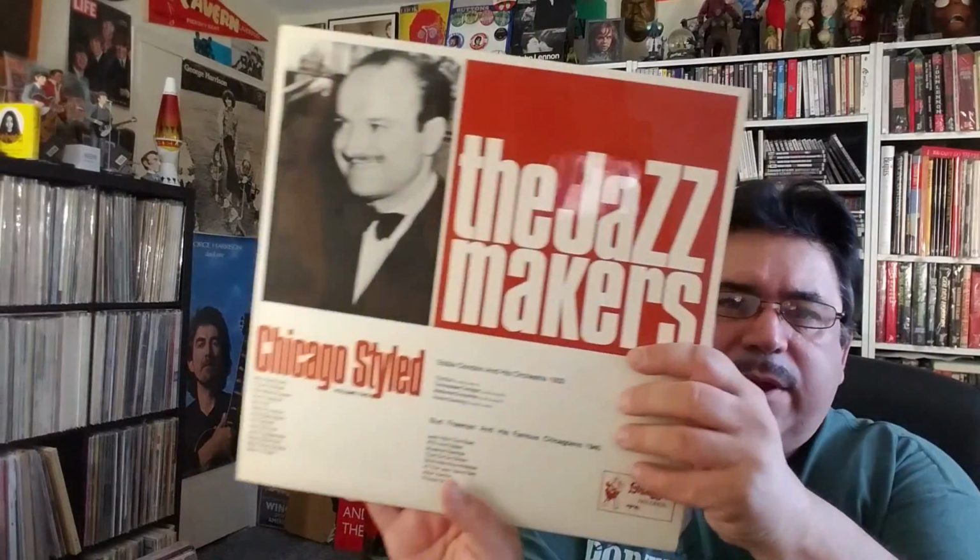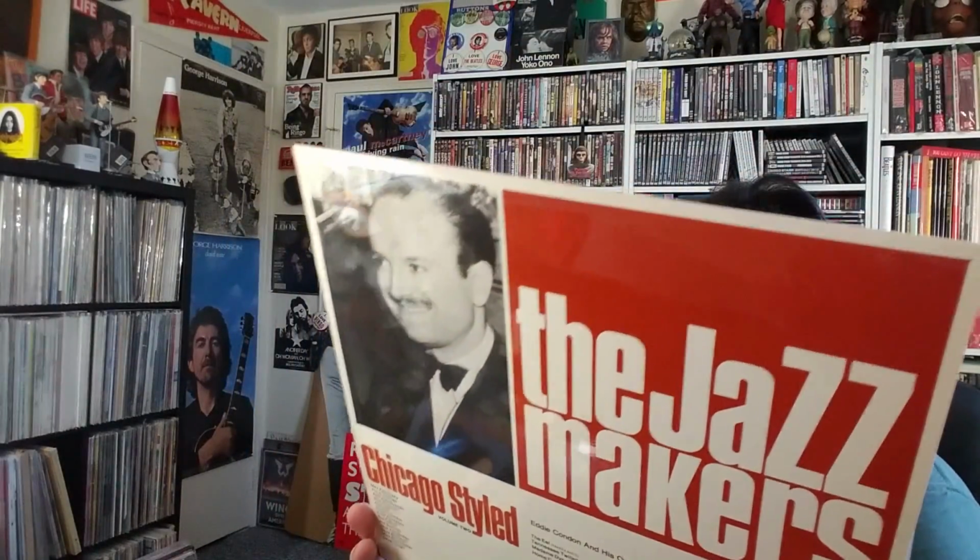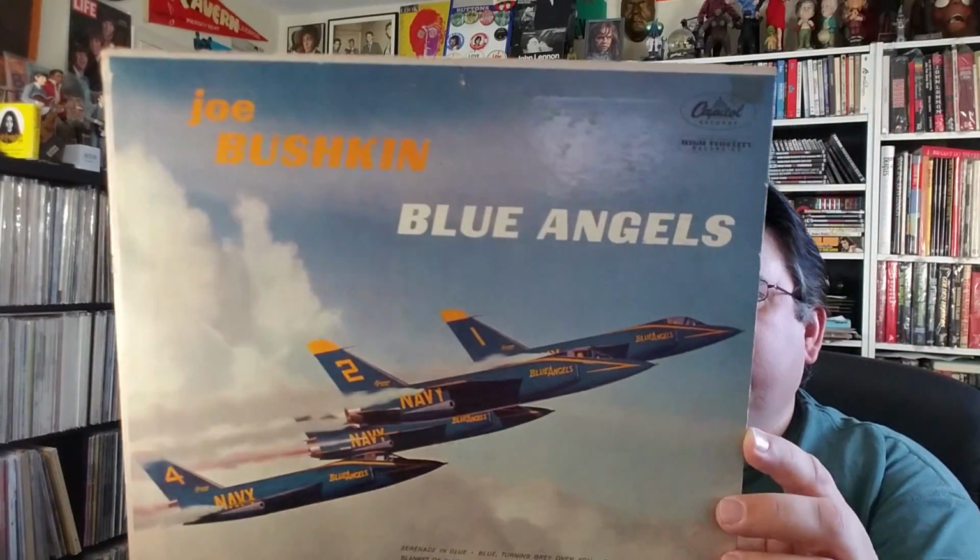Okay, this I gave a sample to, and I like this. The Jazz Makers. This seems to be an import record. It's got the flip backs, but it's Eddie Condon from 1933, and Bud Freeman and his famous Chicagoans from 1940. Here's another Dixieland record. Pee Wee Irwin and his jazz band, New York Dixieland. Joe Bushkin, I hope I'm pronouncing that right. Bushkin, Blue Angels.